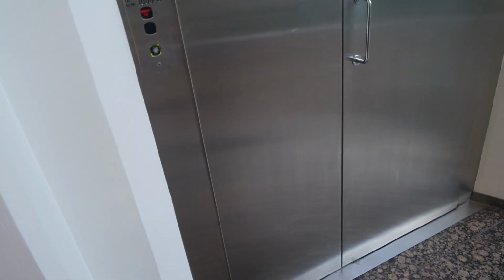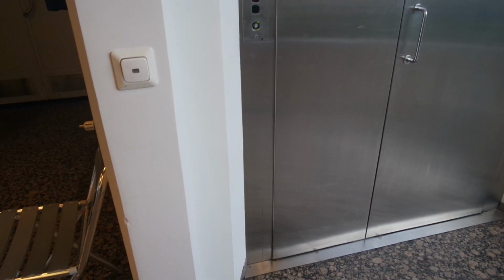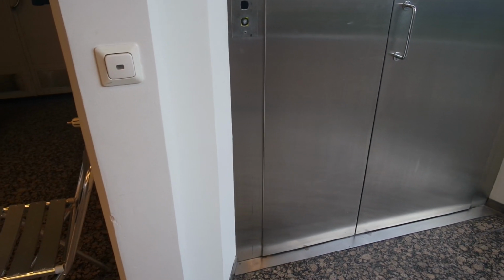Osuuspankki, Kokkola, Finland. Virtual building. They should have had a scenic elevator. Going to the second floor. Somebody will be using it. Oh, this, the second floor.